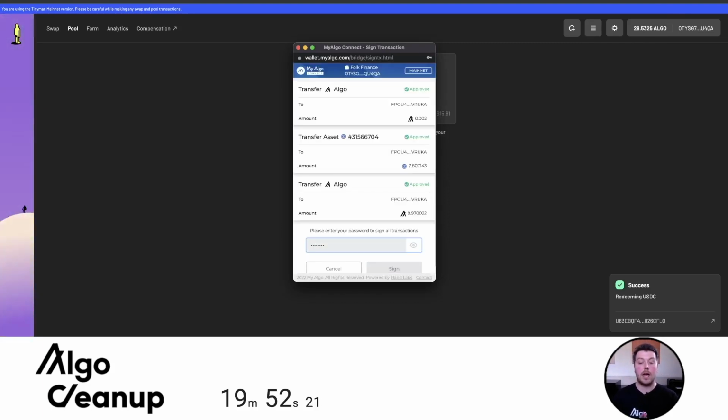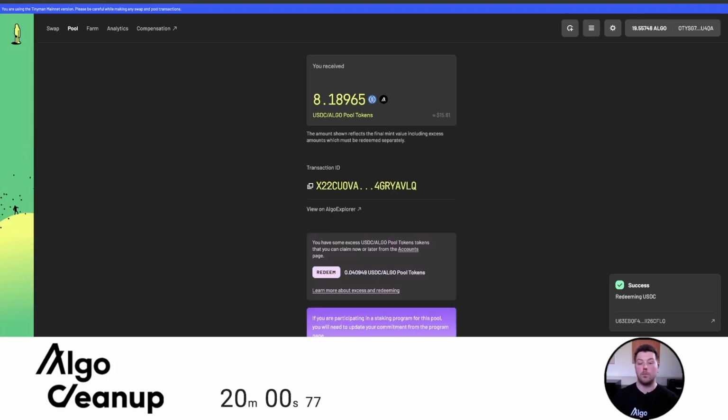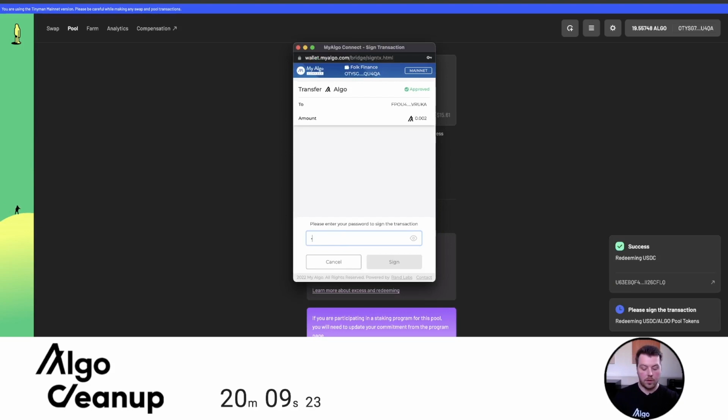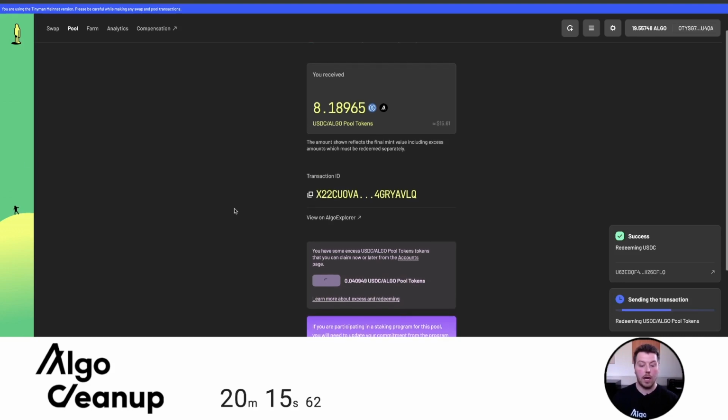So this means that I am sending 7.8 USDC and 9 Algos to the pool so people can swap, so there's more liquidity. And what I receive in return is 8.18 liquidity pool tokens. And again, to make sure that the trade is equitable, there's some room for slippage. So I'm just going to go ahead and sign and sweep all the remaining balance into my account.